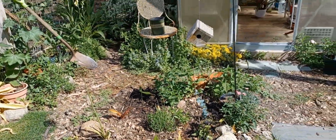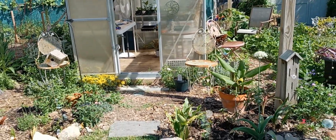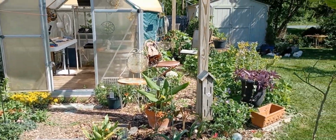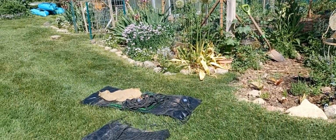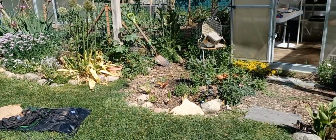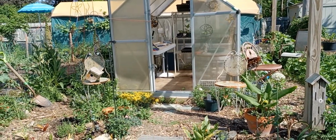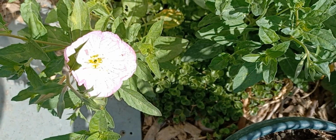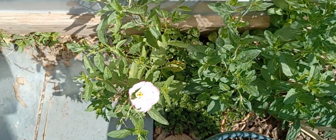Too much detail. And I did work on the greenhouse a little more. I have to clean the heat mats and roll them up and put them away. Pretty good. I feel good about what's done. Primrose. Right outside the greenhouse.